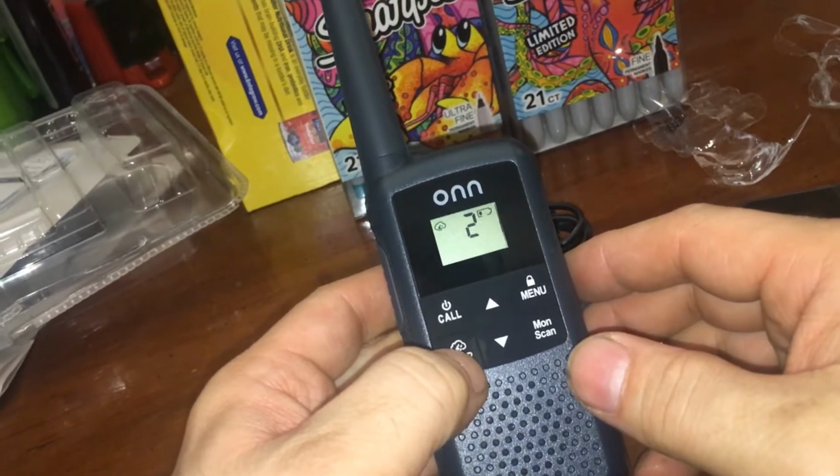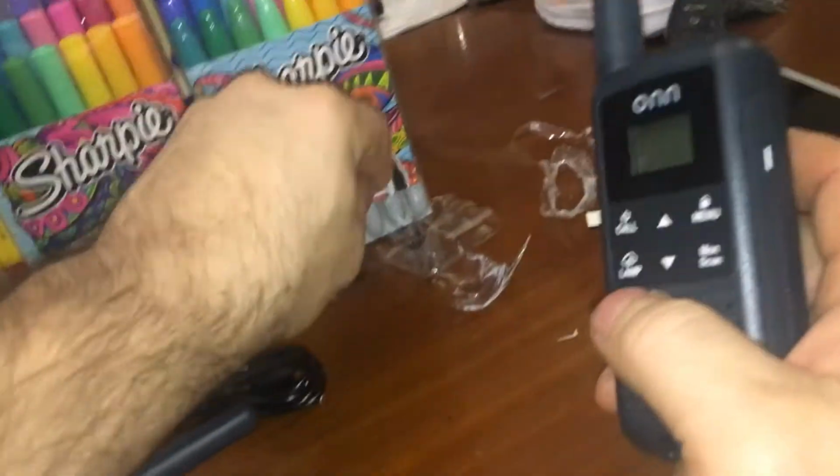Use your low beam headlight. Alright. Use your low beam headlight. Slow down.